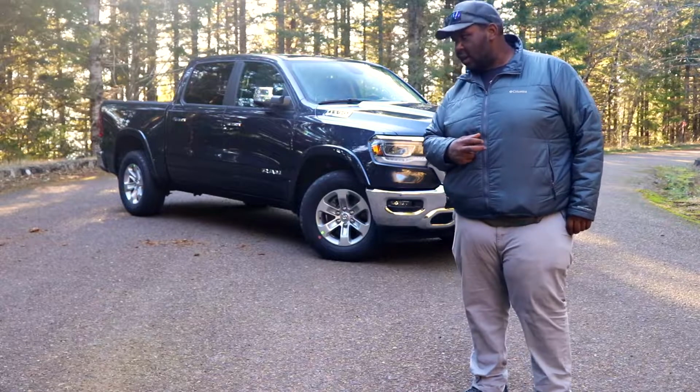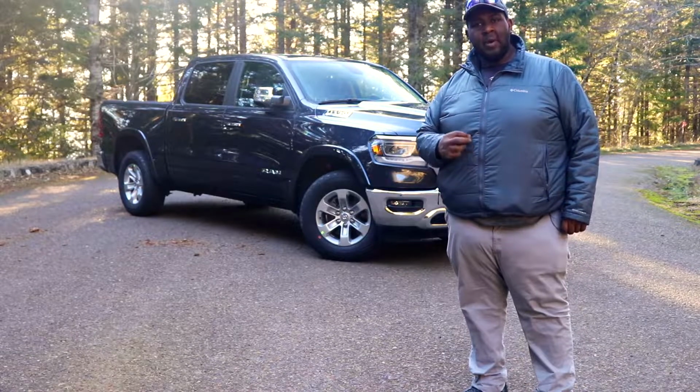Today, I'm going to be testing out the 2019 Ram 1500 Laramie Crew Cab.